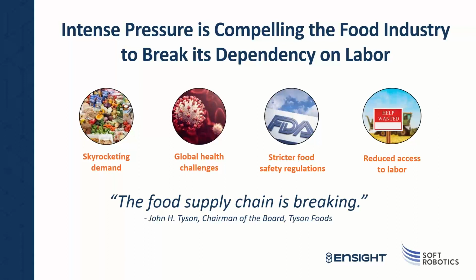Number one is skyrocketing demand, right? We saw throughout the pandemic where maybe people's eating habits changed a little bit. People were buying more, I'll say, red meat and higher value products. And now that we are heading into, I'll say, a slight recession, we're just seeing people's demand shift, right? It's moving away from some of those higher value food products, and it's really shifting into more of the snack foods and prepared foods category. But the demand is still increasing.